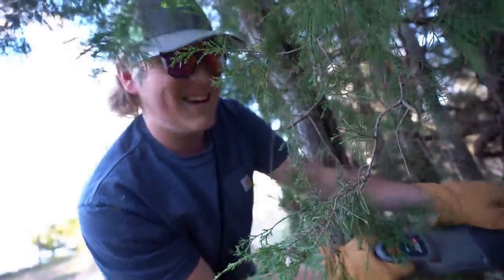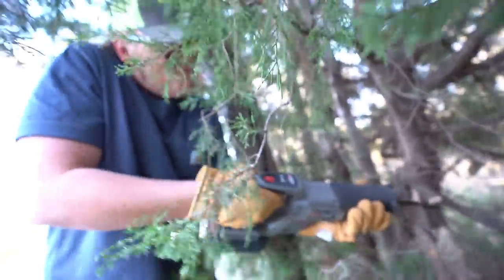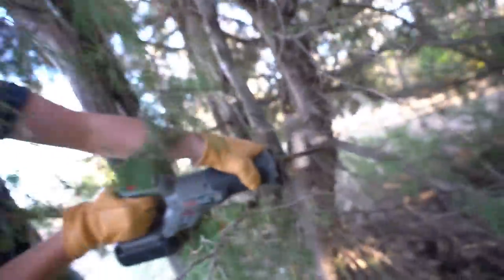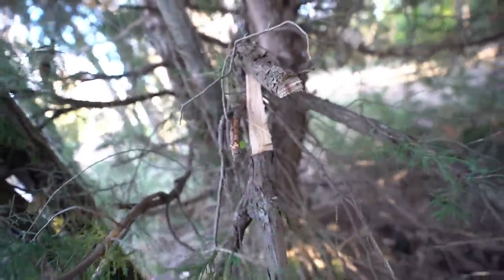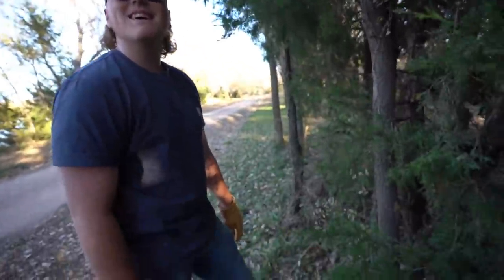That wasn't like butter. Are you using a metal blade or what? It's a brand new battery too. You're not even leaving anything. Like butter my butt. You bring two pairs? Yeah, I did.